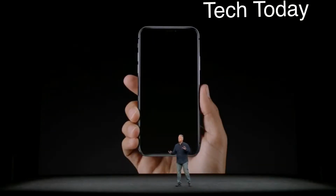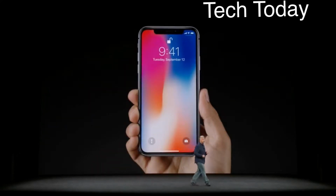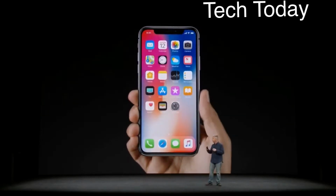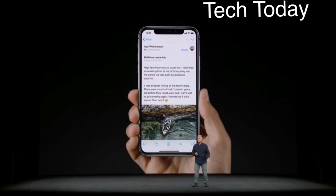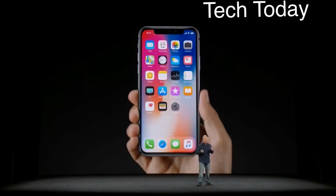So let's start with the simplest thing. How do you wake up your iPhone 10? Well, certainly you can raise to wake just like before, but now you can also just tap on the screen. So now, when you want to go to the home screen, you simply swipe up from the bottom and you go home. It's that easy and that intuitive.